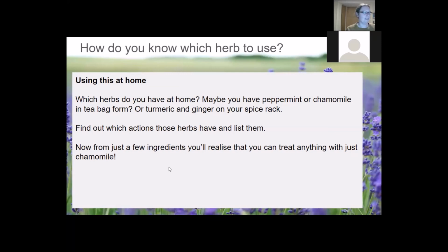So yeah, get out there and have a look at what you've got. Just start off with something really simple, maybe rosemary. You've got some dried rosemary on the shelf, that kind of thing, and then go from there. Okay.